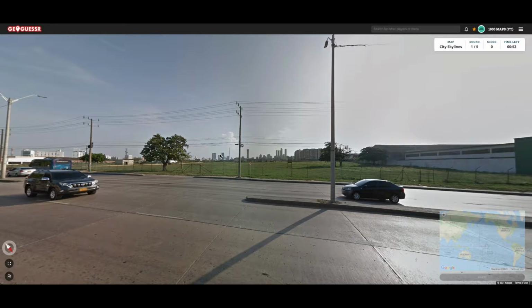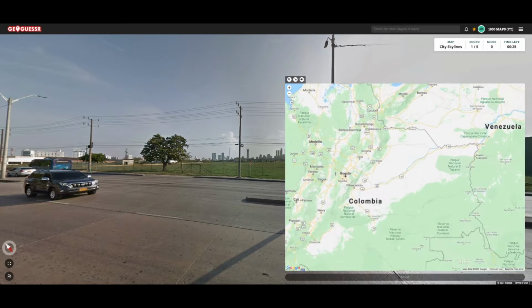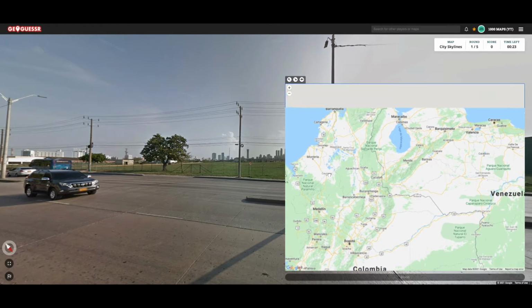Okay, this feels quite South American, maybe. Sun is coming off in this direction. Not quite sure what to make of that. Yellow plates. Colombia has yellow plates, but could be a lot of other places. It's quite flat. I mean, if it was Colombia, if it was like Bogota or something, I guess it could be some other town up here.